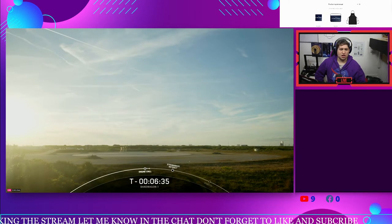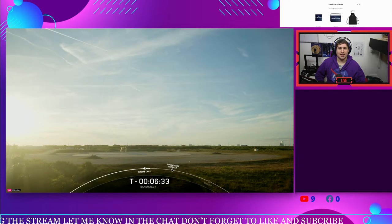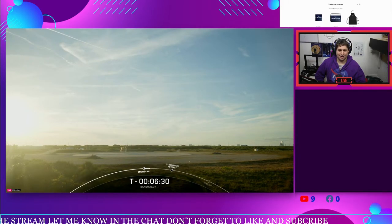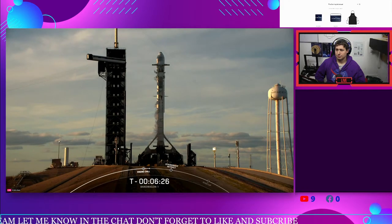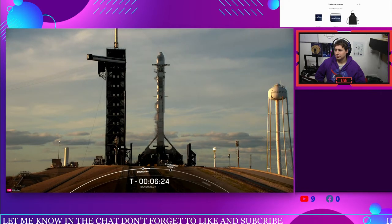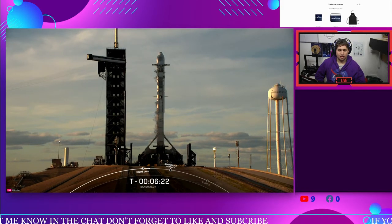So it's not dark, by the way. Just realized it's definitely not dark. Now, as I mentioned earlier, this is the 14th flight for this booster. If it's successful, the landing will mark SpaceX's 294th landing of an orbital class rocket.